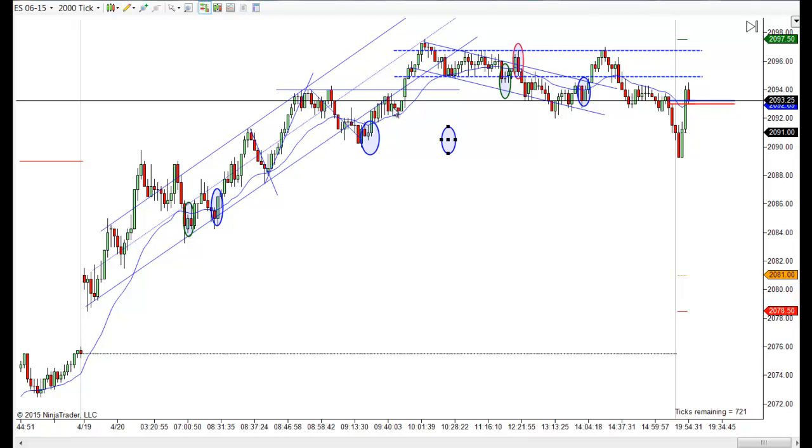So there are a couple of reasons. Notice how we got back above the EMA. It came back and tested it a few times, and every time it bounced. We're probably going for a new high right there. And you probably did want to wait on that bar, although I really liked going long above that one.